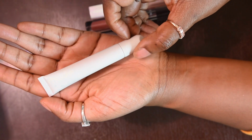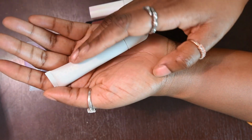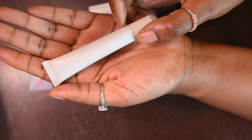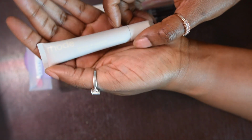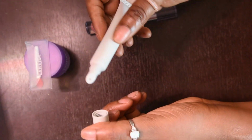This is the one that doesn't have any color, and mainly all of the Rhode lip treatments are just always out of stock. I get it. This is a very popular item, but they've got to do something about restocking this product. I've been trying to get one of the colored lip balms for months now. Regardless though, what I don't like about this product is that it has bumps in it.